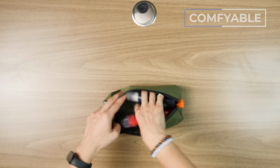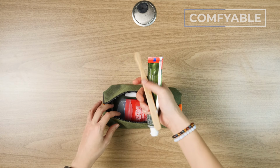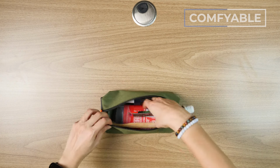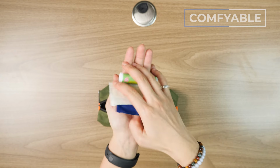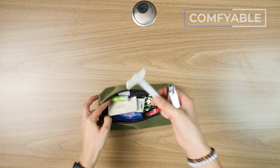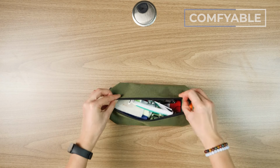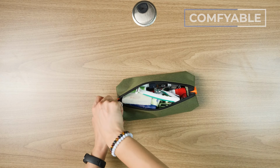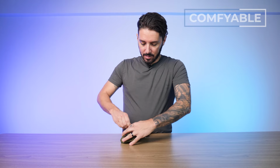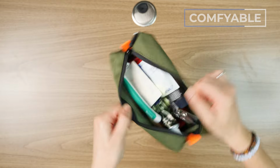This thing is pretty small. Minimalism is the name of the game. Now, obviously, I have a pretty big stick of deodorant, so if you went down a notch, you could definitely fit more stuff, but I think that even with all that, surprisingly, we are going to have a nice, tight fit.